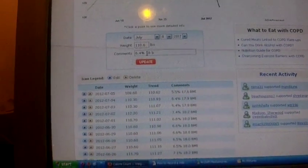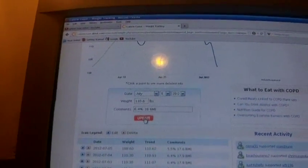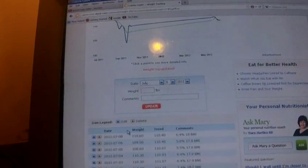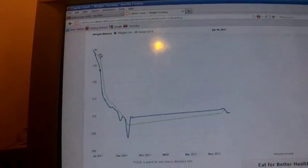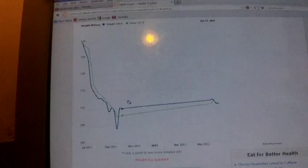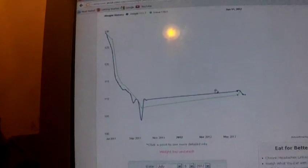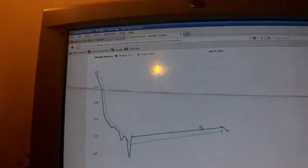Isn't this kind of cool? Sorry for being a technocrat. I like to capitalize the BMI. Okay, now I update it here, and that's going to update the whole trend. I'm up a little bit here, but if you see from about a year ago, I'm down a lot, right? I don't really care so much about my weight, because if I gain, it's probably going to be muscle, just because I do this calisthenics.